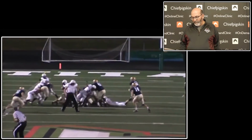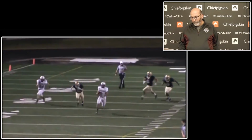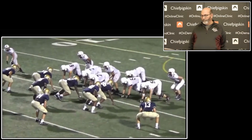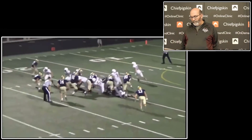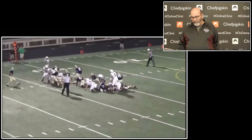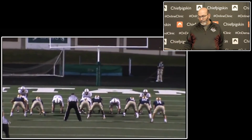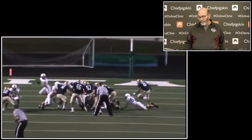The quarterback disconnects off 54, and there's a nice little crease there for him. Same play. Read, pull, and got a couple yards. Yards are hard to come by against this team. Very well schooled, very well coached.